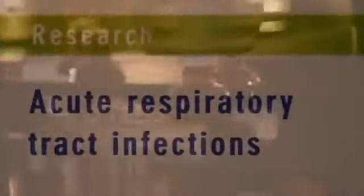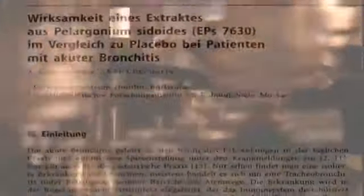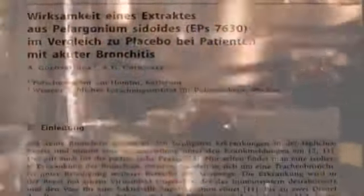For a medicinal product to obtain a marketing authorization in Germany, studies regarding its pharmaceutical quality and mechanisms of action must be complemented by trials with human patients to confirm its efficacy and tolerability. Thus, more than 3,800 patients were involved in controlled double-blind trials and more than 5,400 patients in open-label trials and post-marketing surveillance studies. Specifically, 3 placebo-controlled trials conducted in adults with acute bronchitis were instrumental in obtaining the marketing authorization.